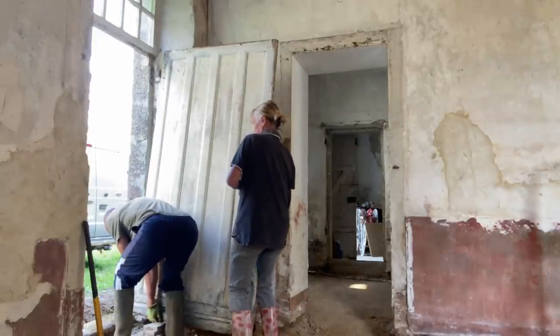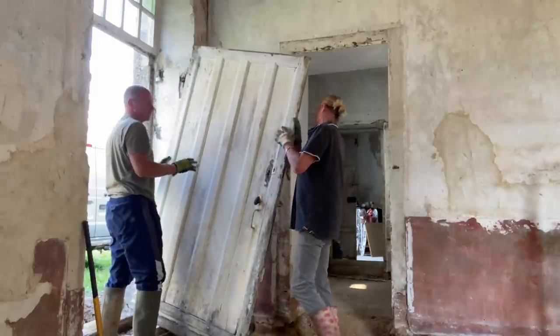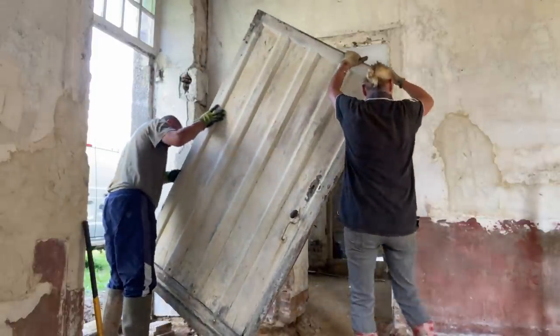Okay, it's off the top one now, so if you can just take the weight, and that's very heavy, I'll get under this end. And down onto the blocks. Just lay it down to you. Just so. Put some weight in that.